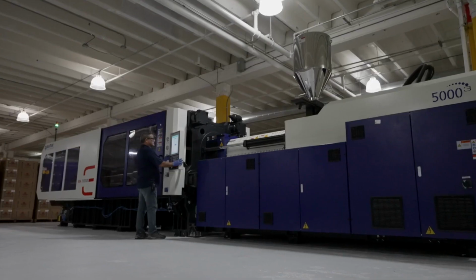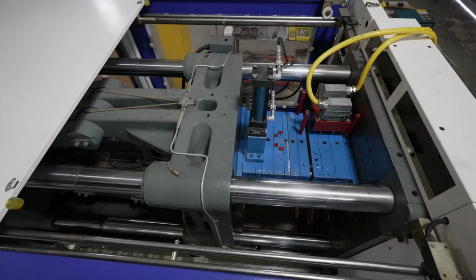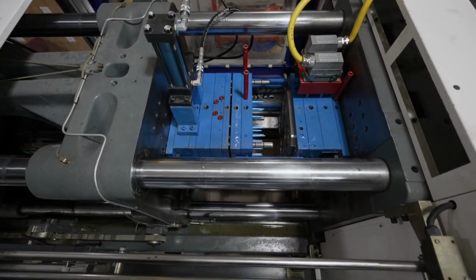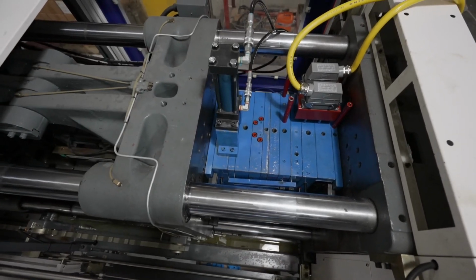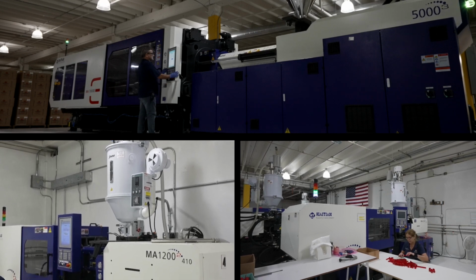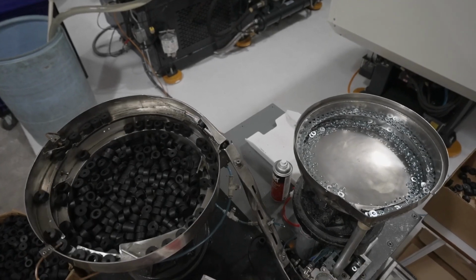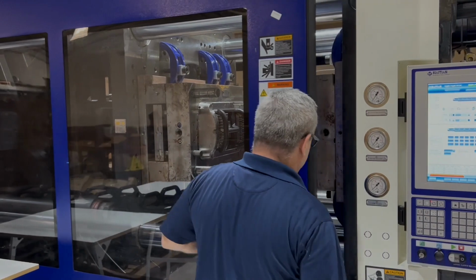We recently invested in new state-of-the-art injection molding machines. These machines are some of the most technologically advanced in the industry. They provide superior and efficient production, ensuring full customer satisfaction. These machines range in size from 100 tons to 780 tons, enabling us to produce from small precision parts to much larger parts measuring up to 4 feet in length.